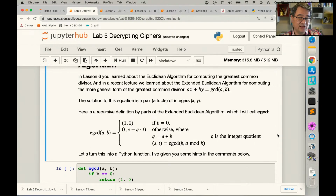Remember, this was a way to compute the multiplicative inverse, except that we don't have to do a guess and check. We don't have to just try combinations of x and y until we stumble across the answer. I'm going to call this EGCD, extended GCD. You plug in a and b, it gives you an x and a y. So if b is 0, just return 1, 0. This returns a pair of numbers, remember? So we're going to return a tuple.